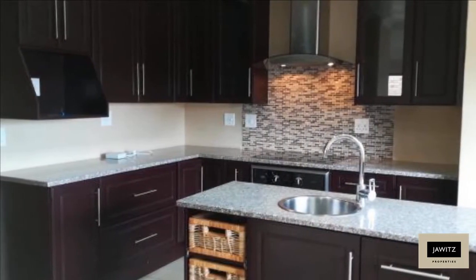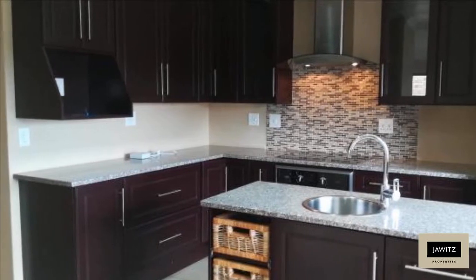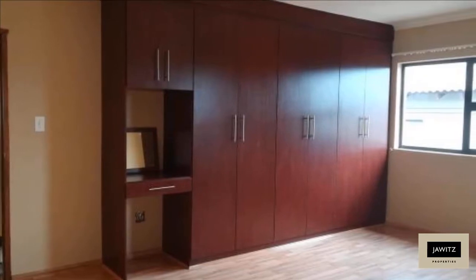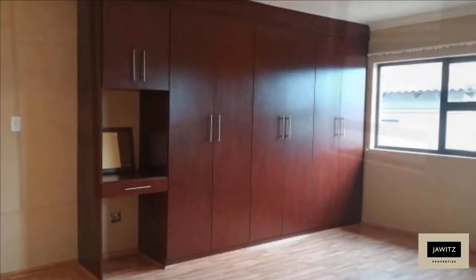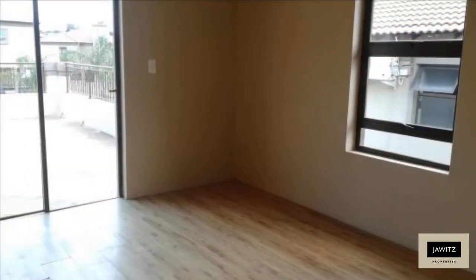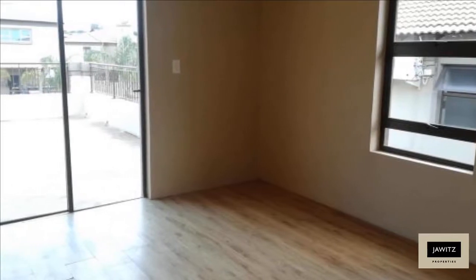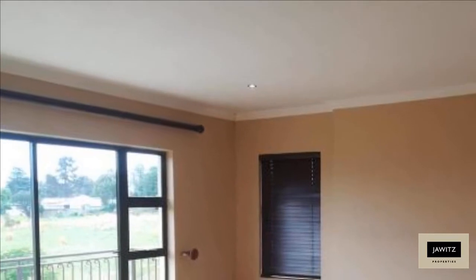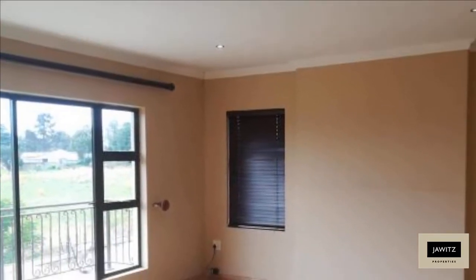The 5 bedrooms, one of which is downstairs, an ensuite guest bedroom with a sliding door that leads out into the garden. The 4 bedrooms upstairs all have wooden flooring and 3 of the bedrooms lead out onto a balcony. The main bedroom is ensuite with a deep wide bath, twin basins with built-in cupboards and twin showers.